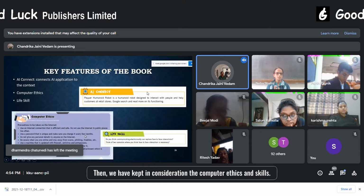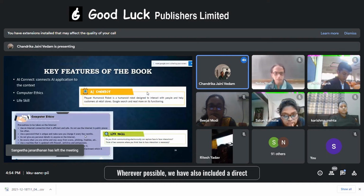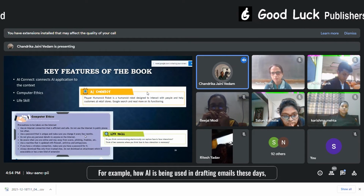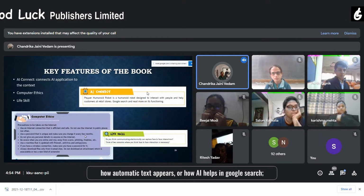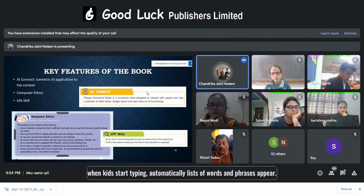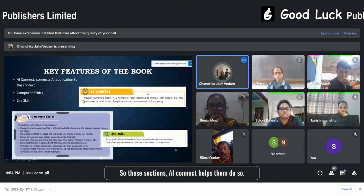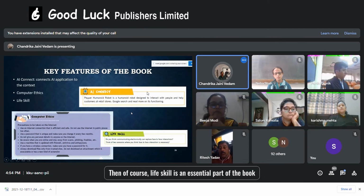Then we have kept in consideration the computer ethics and skills. Wherever possible, we have also included a direct connect between the context and the AI. For example, how AI is being used in drafting emails these days, how automatic text appears, or how AI helps in Google search when kids start typing, automatically a list of words or phrases appear. So we need to make them aware that all these are connected to AI. So these sections, AI Connect helps them do so. Then, of course, life skill is an essential part of the book.